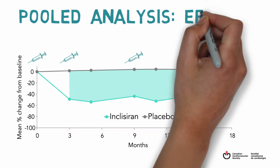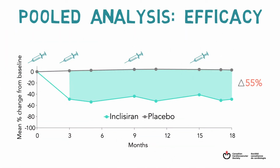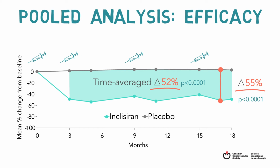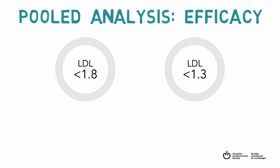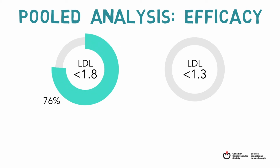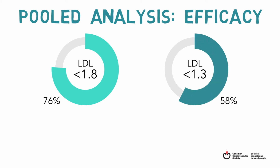Compared to placebo, inclisiran lowered LDL by 55% at day 510. The time average reduction of LDL from day 90 to 540 was just over 50%. Both of these co-primary endpoints were highly statistically significant. So how effective was inclisiran in getting patients to their target LDL? 76% of patients receiving inclisiran reached a target LDL below 1.8, and 58% reached an LDL target less than 1.3.